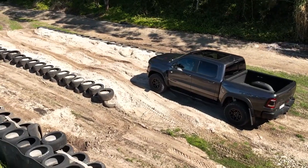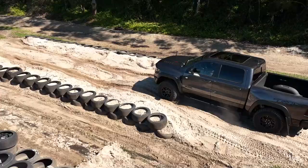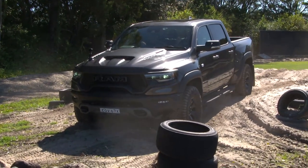So we should be able to roost some sand here. Really? We're going to fit through there? Should be able to just roost sand. Let's see if we can. Go back and go there. That's better than the launch control. I know. Imagine going to the four-wheel drive park and just roosting sand on everyone. Yeah.